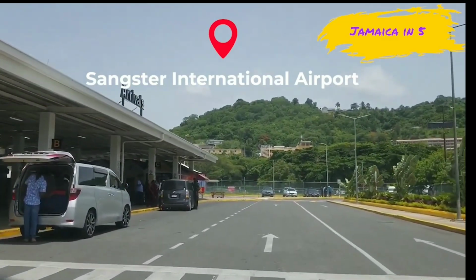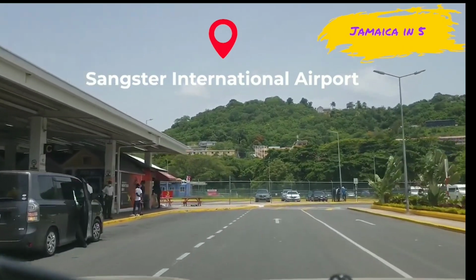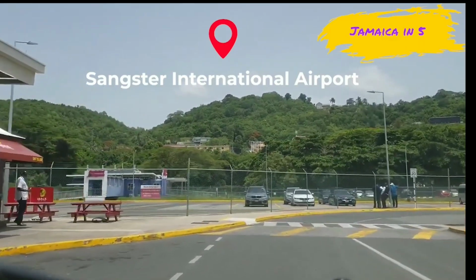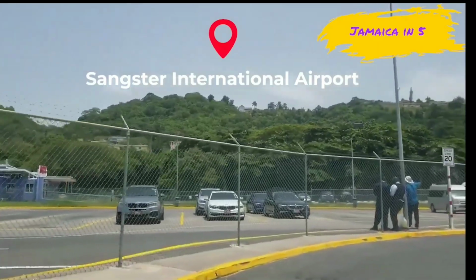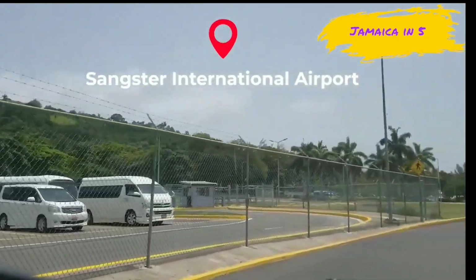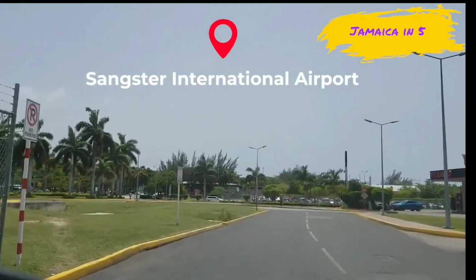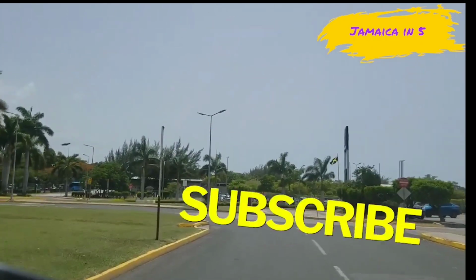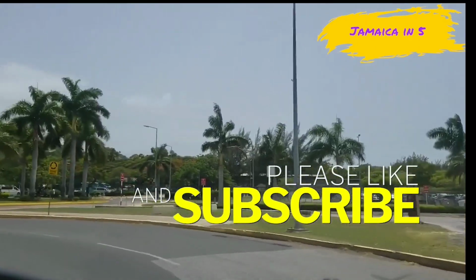The Norman Manley International Airport, that runway is 2,716 meters. So the runway at Sangster International will be about 300 meters longer than the one at Norman Manley International Airport. There is a third international airport in Jamaica, the Ian Fleming International Airport, but its runway is much smaller compared to these two. I think only small planes can land at that other airport.